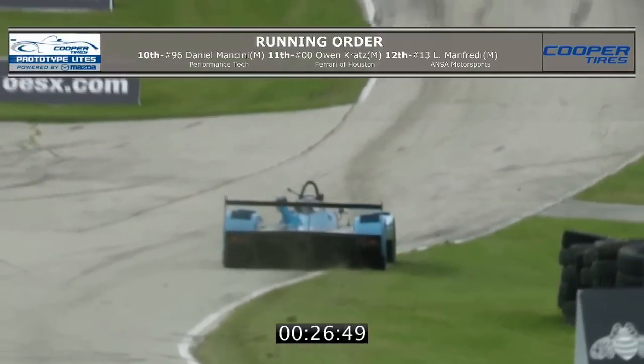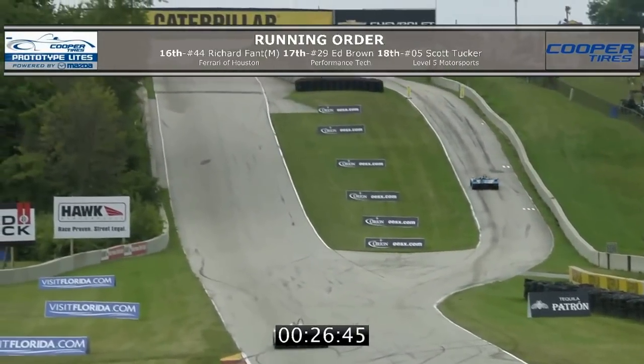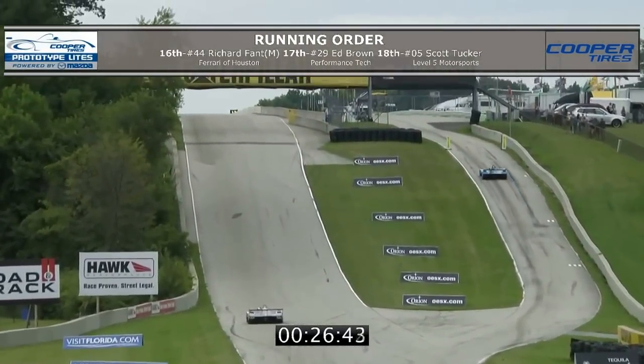And discretion's the better part of valor. He's pulling into the pits to check the car out. Yep, that's a good move on his part. When in doubt, pull into the pits and check it out.